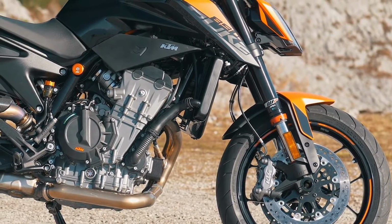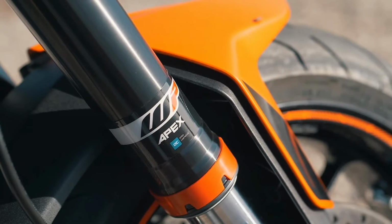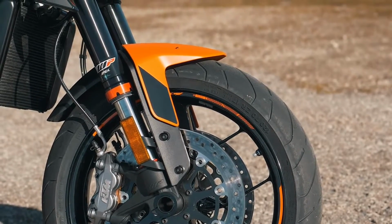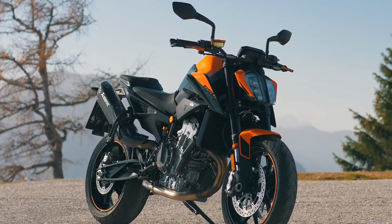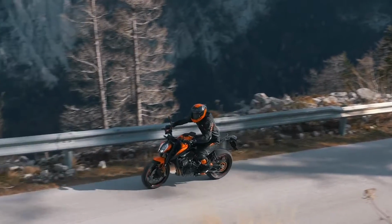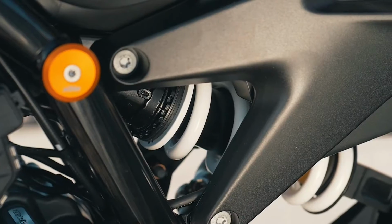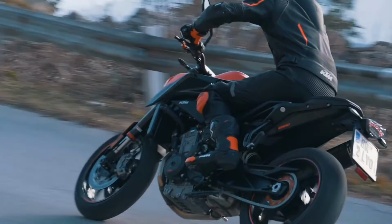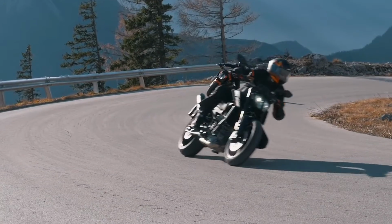WP Apex 43mm is an open cartridge upside down unit. It uses split function technology, which basically means that compression and rebound take place in separate fork legs. The front fork adopts new linear springs, which are not only lighter, but also guarantee more intuitive feeling and better support while braking. Moreover, an additional base valve has improved the high-speed damping. Then, the rear shock has been updated too in order to keep up with the front and with the additional power, and now, thanks to the new settings, is offering both more comfort and more progression.